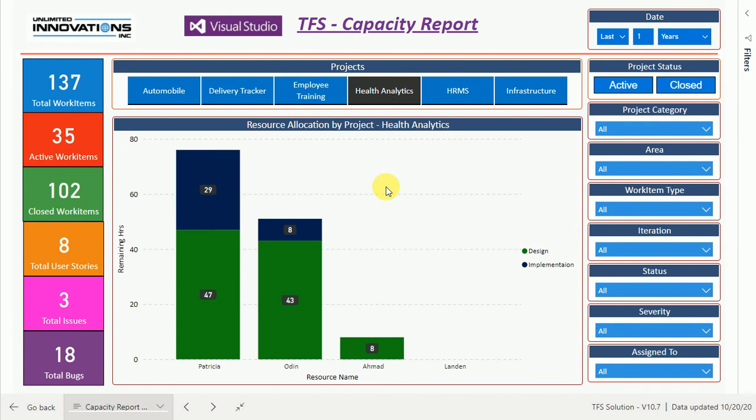This report enables the managers to track the resource utilization across projects, across area and iteration. This will enable the managers to allocate the resources in the more appropriate projects in a better way.